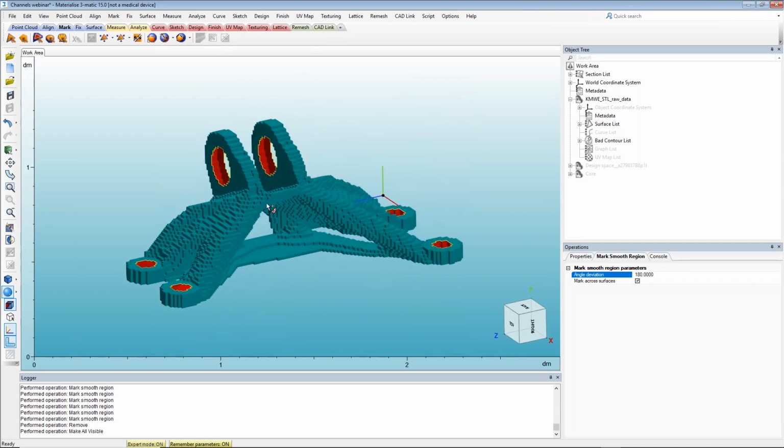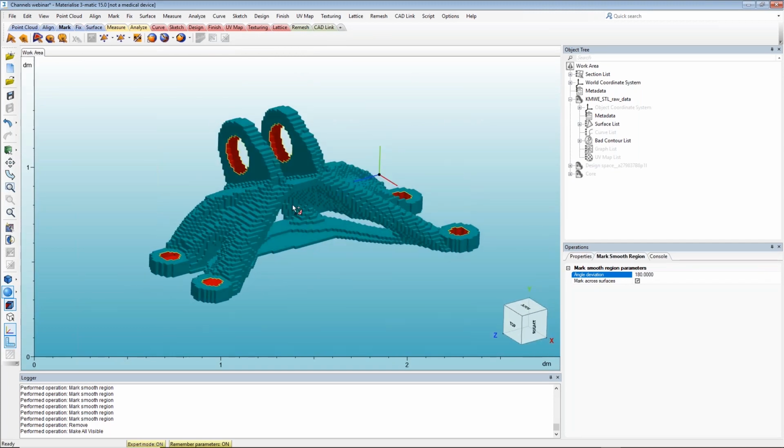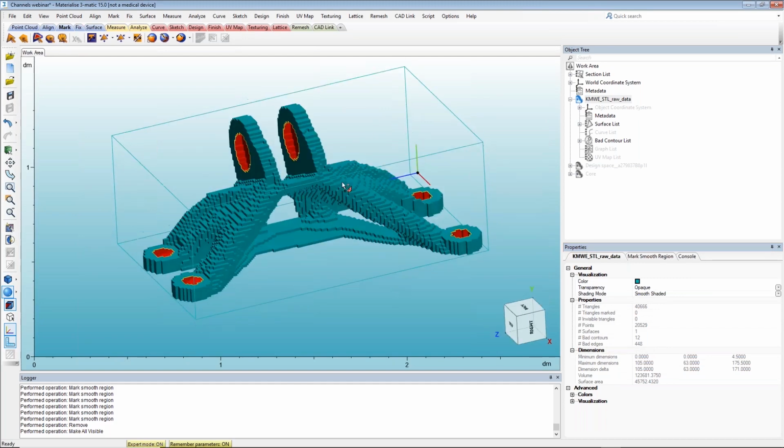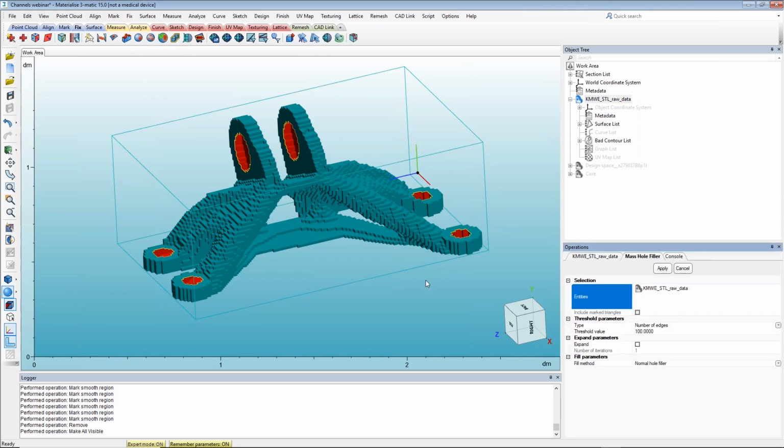Just like with any STL file, now I have triangles that are missing. If we take a look at the properties of our part here, it tells me that it has 12 bad contours with 448 bad triangle edges. So I go to my fix toolbar, and I'm going to use a function here. I could fill these one at a time, but I'm not going to do that. We have a function in 3Matic called the mass hole filler.